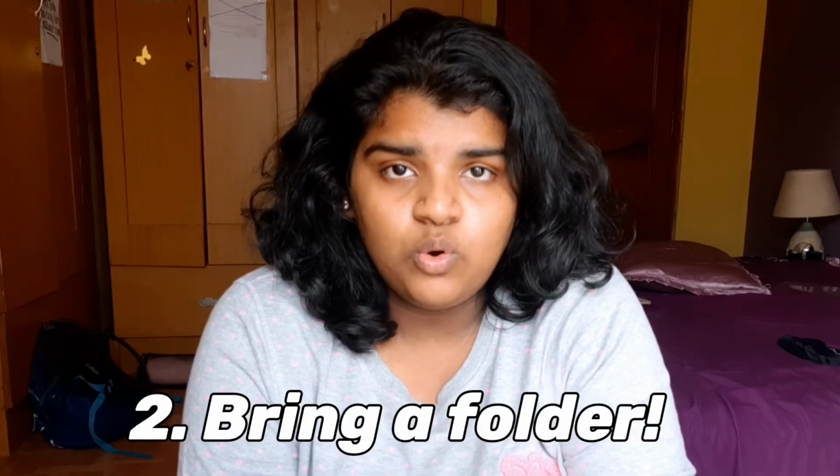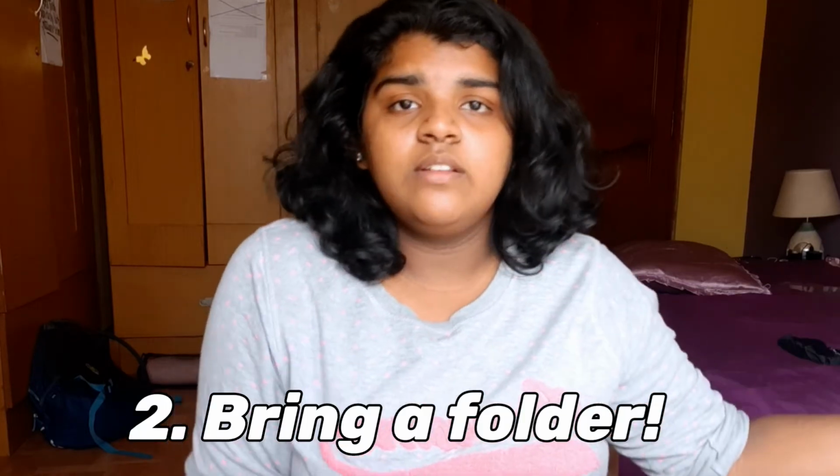The second one is to bring a folder. Okay, I have this folder, a huge one, it doesn't matter. You can bring a clear one, it's not going to matter. Bring a folder, because you won't be carrying your documents by hand, because it's not safe. What if it falls down, what if you lose it? So be safer, bring a folder.